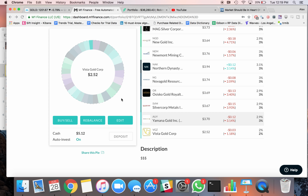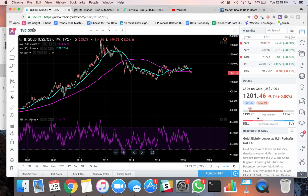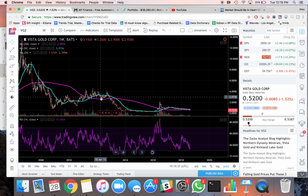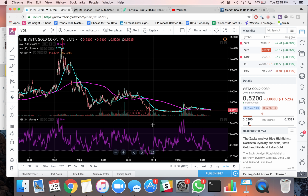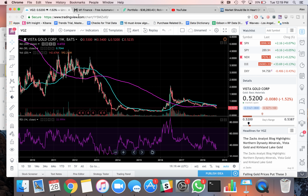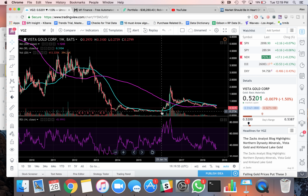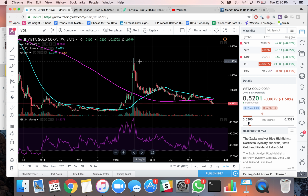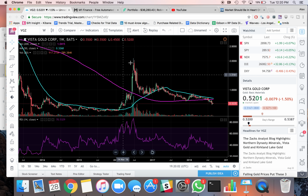Let me talk about one that I don't like that much, but for some reason I still bought it, which is VGZ. If you take a look at a weekly time frame, it looks like a total piece of crap. Nothing but lower lows and lower highs. But if you zoom in a little bit, so this is the same time frame that I've been looking at for the other ones, from 2011 the high was around maybe $4, and then the low here in 2015 was 25 cents, so about a quarter, and then from 25 cents all the way up to $2. So that's about an 8x return.